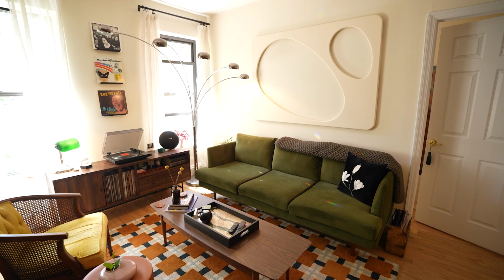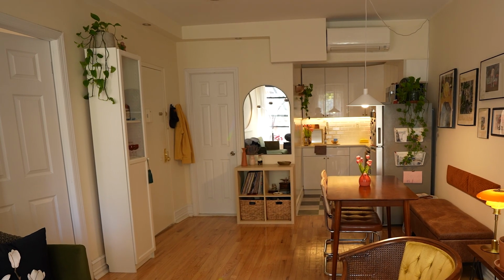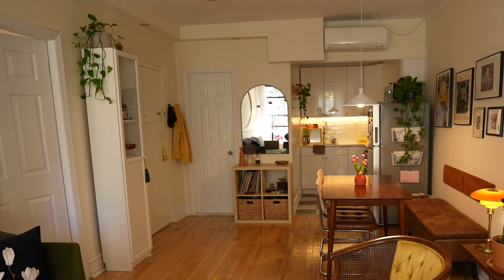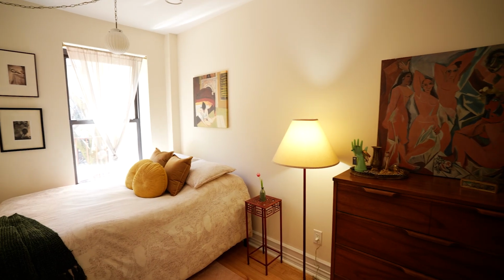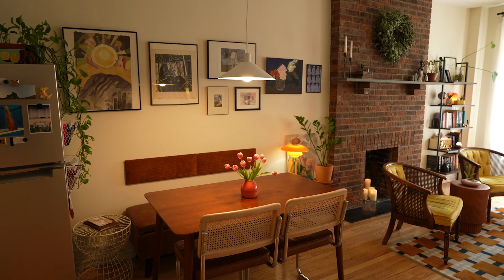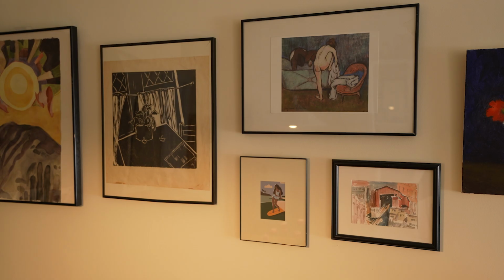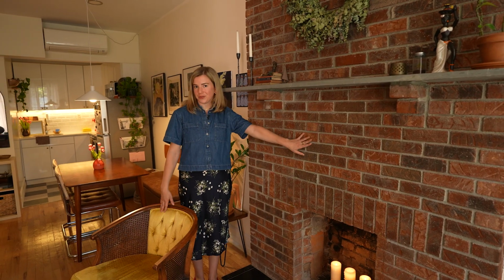So the biggest challenge was really trying to figure out how to divide up this one room, because my living room, my foyer, and my dining space are all within one square box. Otherwise, I have a bedroom, which is a blessing. Not a lot of people have bedrooms in New York. And then I have a separate kitchen and bathroom, which is really nice. So yeah, that is the living room. I hope you find it cozy, because I do.